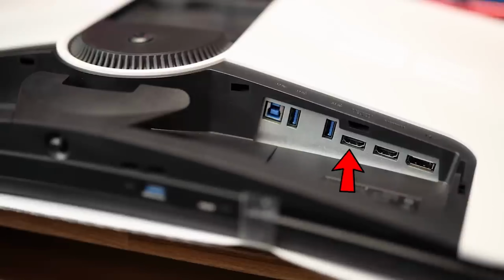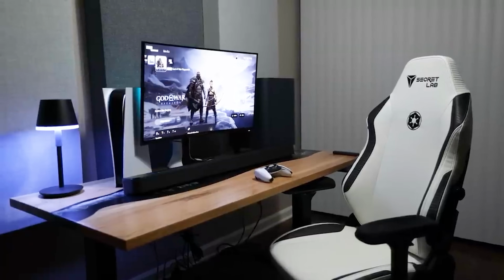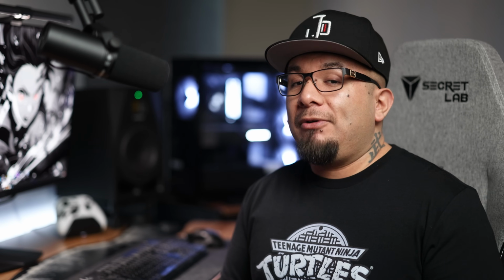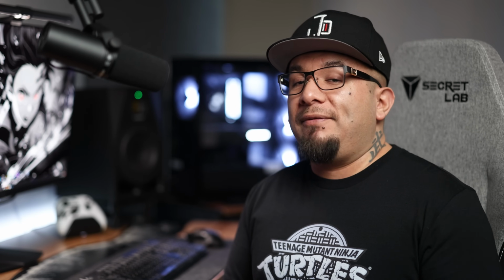So two things here I'd like to see improved. The first would be the addition of an eARC HDMI 2.1 port, which the Alienware had, and allowed me to finally use a quality soundbar instead of PC speakers, which I just find to be low quality. On the flip side, the Alienware did not have an audio line out, and I personally would like to see both implemented in a monitor, so no matter what your audio situation looks like, you're covered either way.